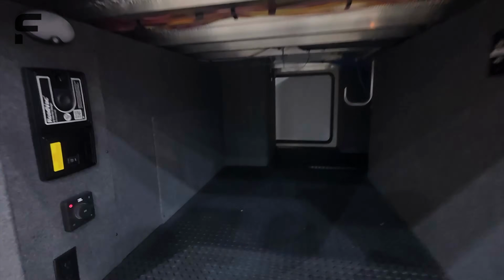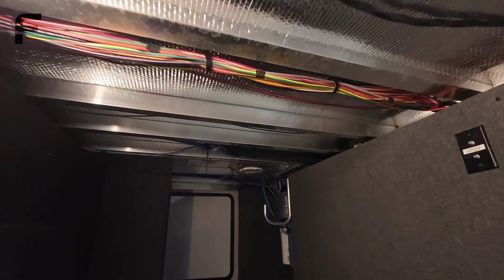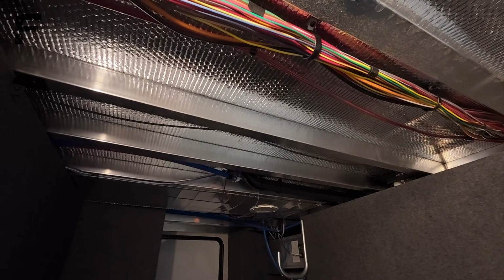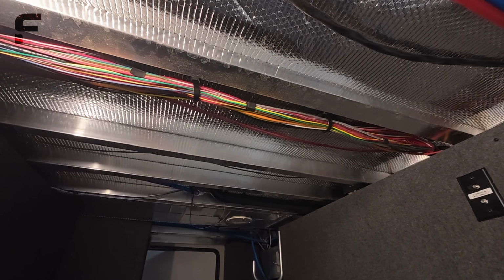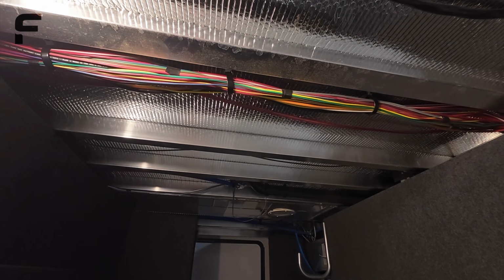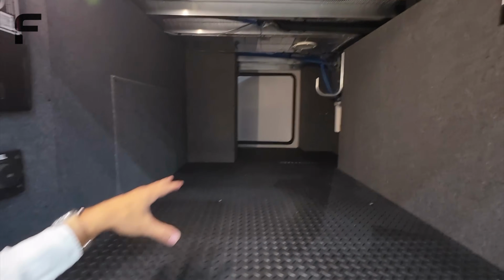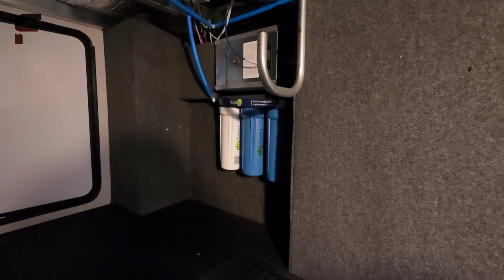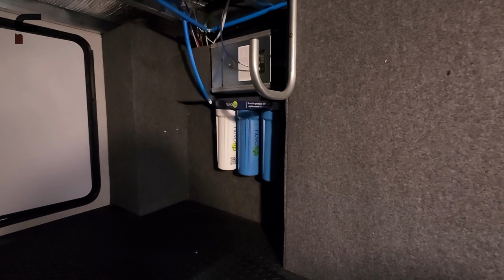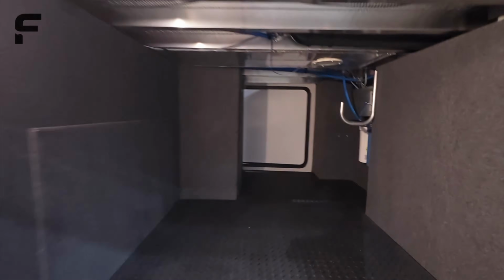Going into your pass-through storage, another standout feature in this space is you have the Astrofoil underneath the floor there, so that added insulation through this fifth wheel RV. That's something that I don't see on any other fifth wheel RVs. That's definitely a standout thing on the North Point. Huge storage space, absolutely massive, kind of like a toy hauler style flooring material here. And you do have a 3-stage water filtration system there. That is the Nuvo H2O water filtration system. You also see your inverter there as well.